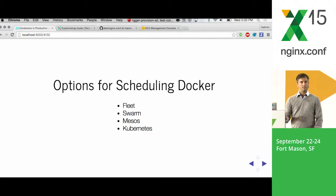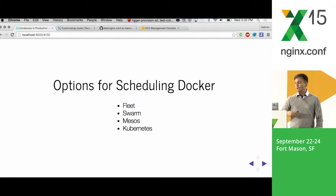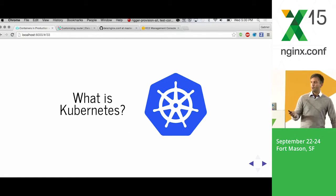So there's a few options out there that support scheduling Docker natively. Fleet obviously is what we use today. Docker Swarm is making some good strides. Mesos is obviously the battle-tested solution. And then there's Kubernetes. And what we found is that Kubernetes actually strikes the right balance of lightweight while also providing a good broad feature set that meets our selection criteria. So I want to talk for a moment about Kubernetes.